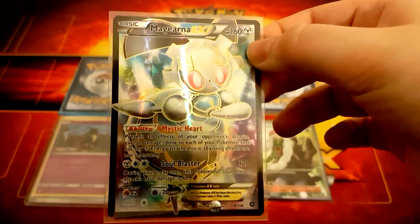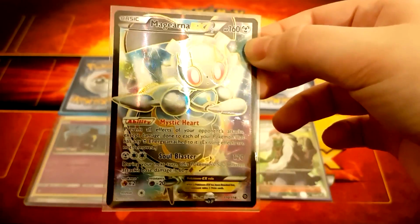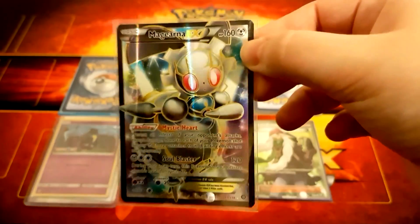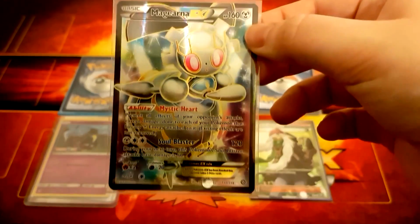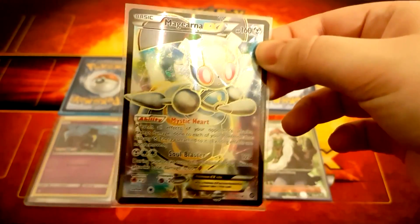Sorry, I'm sniffing. I'm going to upset people. She's one of my favourite full arts. I think she's just beautiful. And she'll always be up there for me. Again, one of the earlier ones we pulled with Steam Siege. Yeah, that's why she's there. She's just so pretty.